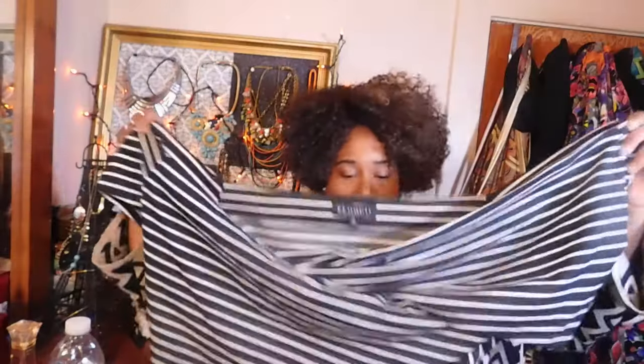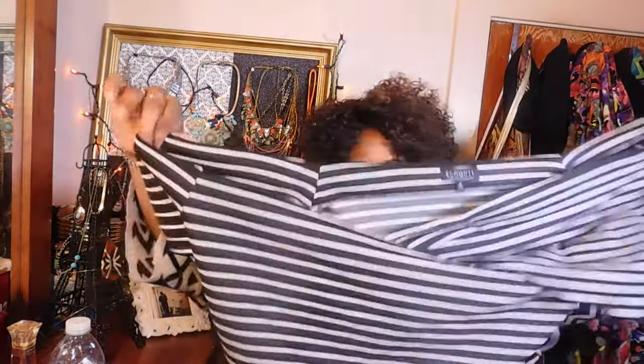This is so cute. Me holding it up does nothing for it, but I like the little wrap cross detail in the front. It's really off the shoulders. It's long enough that it covers my back fat, my back rolls. Really cute, loving black and white. I'm thinking this over a white button up or black button up.